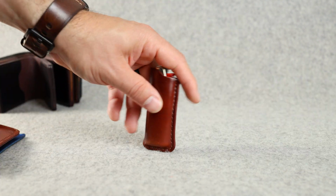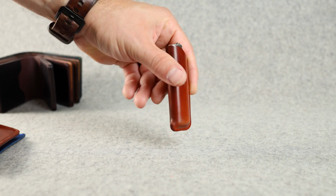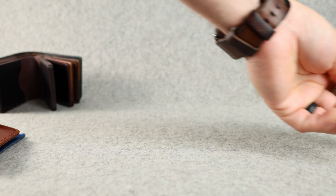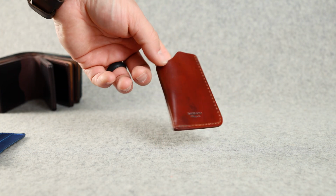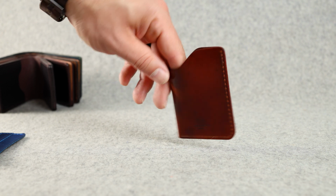And we have some more of that blood orange shell cordovan. This time is on the lighter sheath, and just as a reminder, the blood orange was originally intended to be dip-dyed amaretto shell cordovan. We also made a nice one-shot card case in that same leather.